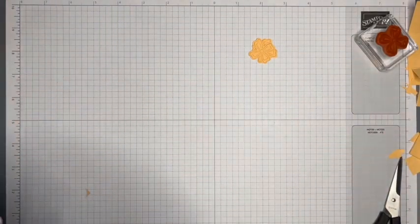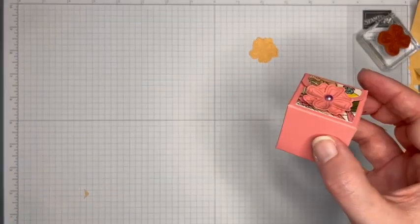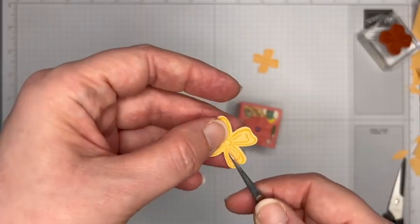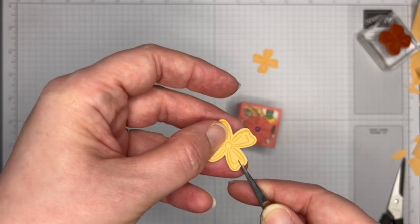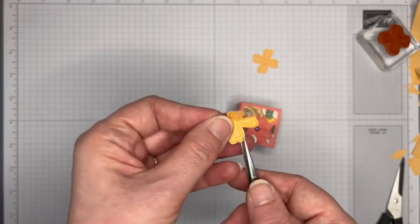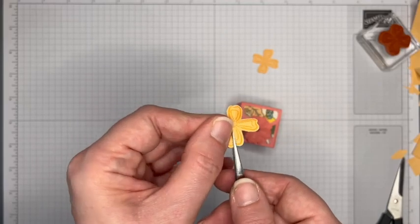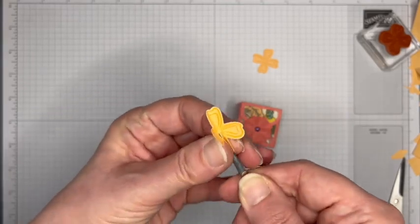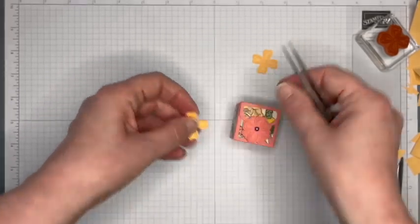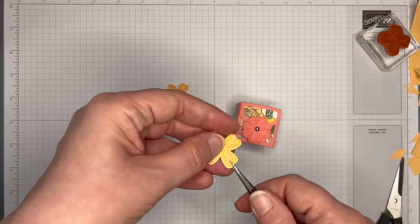Now I have added a little bit more dimension to this flower on here, and to do that I used a pair of tweezers and I just lined them up between that dip in the petal and the centre, squeezed it round. Squeeze it around like that. You don't have to do that. You can just use a bone folder to curl them, or put them on a piece of foam and press down in the centre.